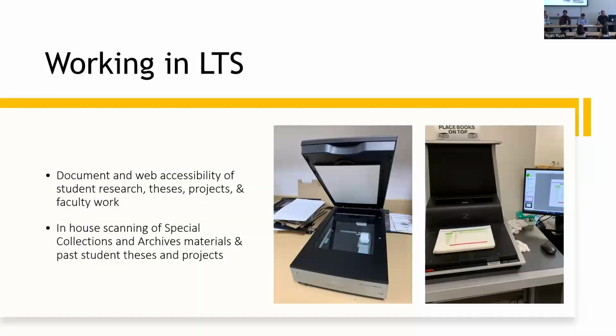their work. We also do in-house scanning of a lot of special collections and archives materials, as well as some other requests, maybe some of our physical theses and projects when requested. These are a couple of the scanners that we use. Once scanned, we again perform that accessibility on them. The LTS department also oversees a lot of the back end of when you're searching on OneSearch, managing and maintaining those kinds of services throughout the library as well.